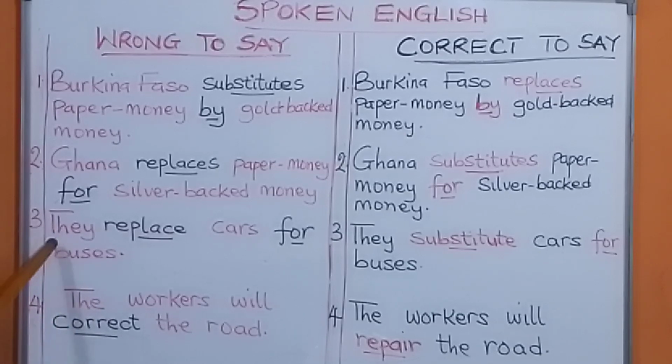Now, number three. Wrong to say, they replace cars for buses. No. Instead, you should say, they substitute cars for buses. Okay?